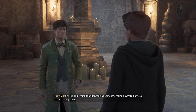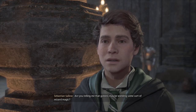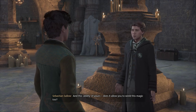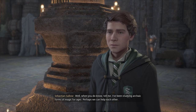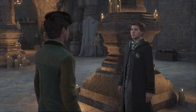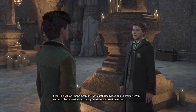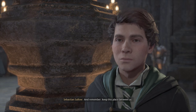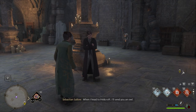Fig and I think that Ranrock has somehow found a way to harness that magic's power. Are you telling me that goblins may be wielding some sort of wizard magic? That's what we're trying to find out. And this ability of yours, does this allow you to wield this magic too? I don't know. Well, when you do know, tell me. I've been studying archaic forms of magic for ages. Perhaps we can help each other. In the meantime, with both Rookwood and Ranrock after you, I suspect a bit more time practicing the blasting curse is in order. Spend as much time here as you'd like. And remember, keep this place between us. When I head to Feldcroft, I'll send you an owl.